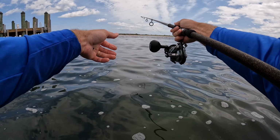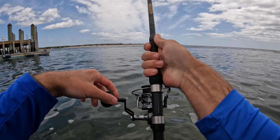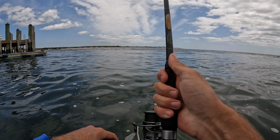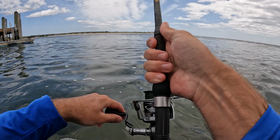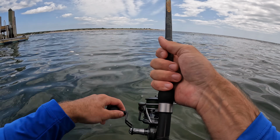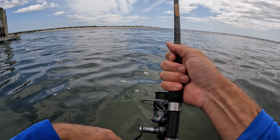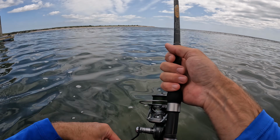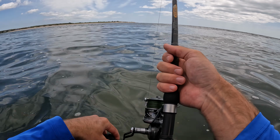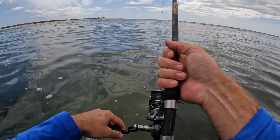We're gonna do the same thing, man. Get it way upstream. Let it sink for about 10 seconds because it is pretty deep out in the middle. And then we're just gonna slow roll it on the bottom. And I like to pop it a few times just to get that mung off when I feel it get heavy. You're not gonna get all of it off, but at least keeps it kind of clean.